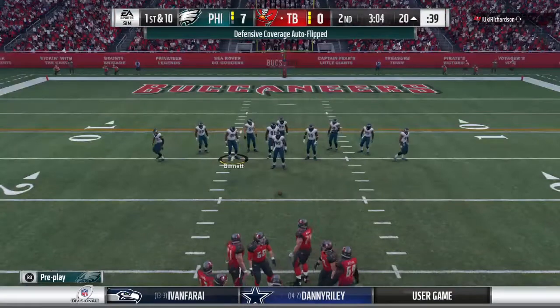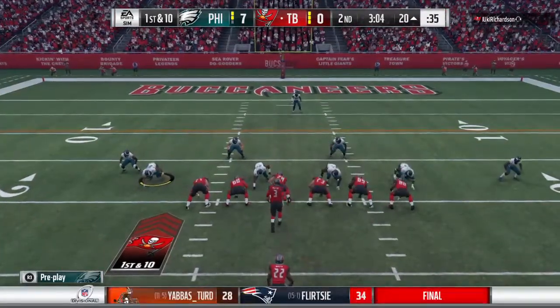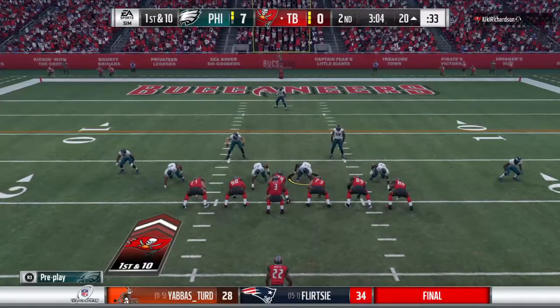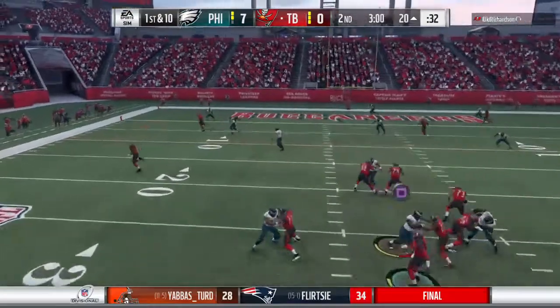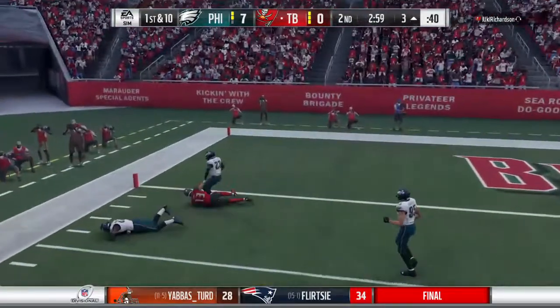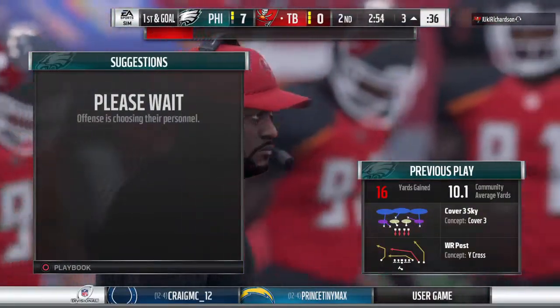So it'll be first down here after the run. From the red zone now, Winston. And it's caught. That one goes for 16 yards. It sets him up 1st and goal.